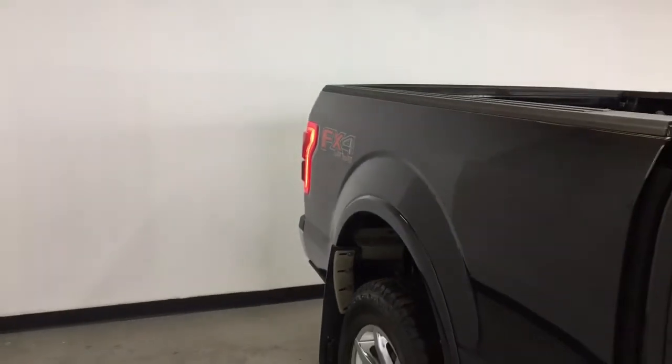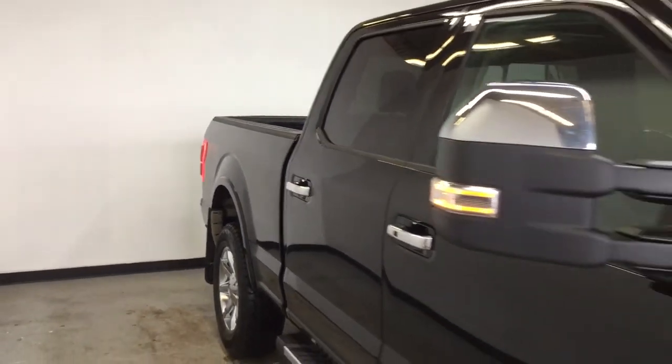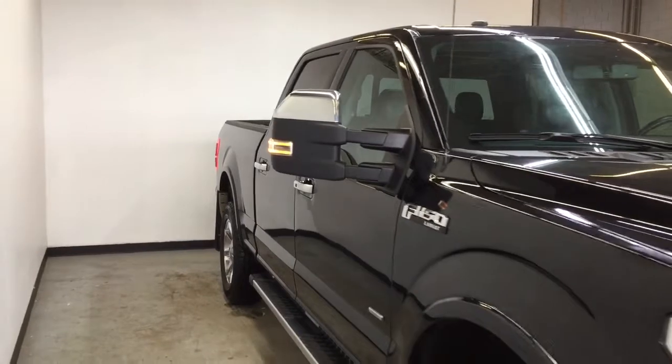So that is the 2017 Ford F-150 Lariat SuperCrew with the 6.5 foot long box.